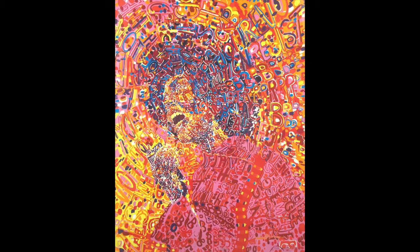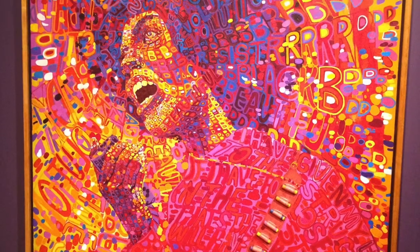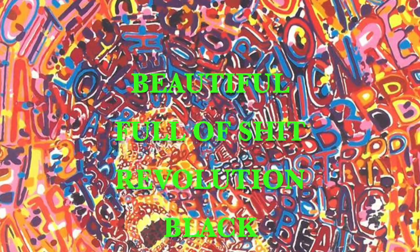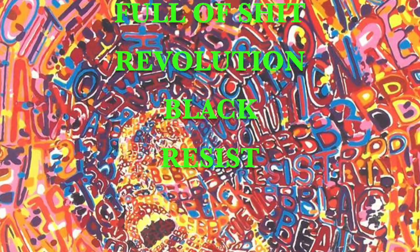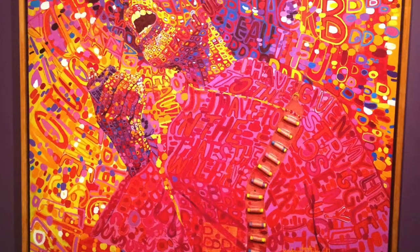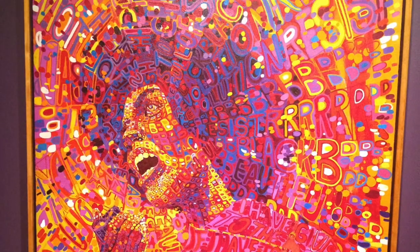Worth A. Jarrell, the painter of Revolutionary, used a lot of the AfriCobra markers: bright colors, patterns, and text. Angela's afro is actually several words repeated over and over in a circular pattern. Beautiful, full of shit, revolution, black, resist. This is the movement captured in a painting. Angela is in all her glory, speaking to an unseen audience.